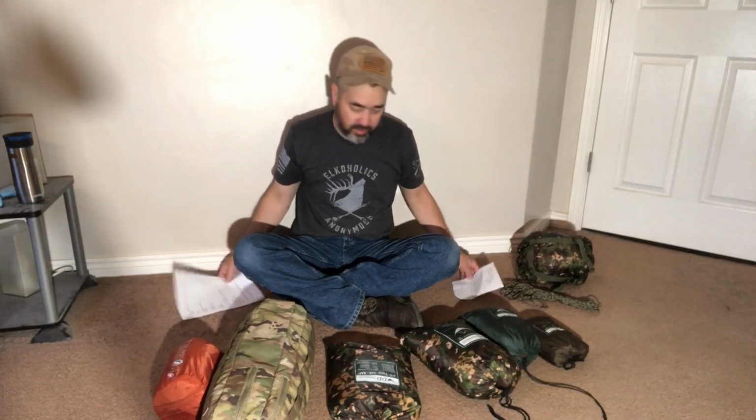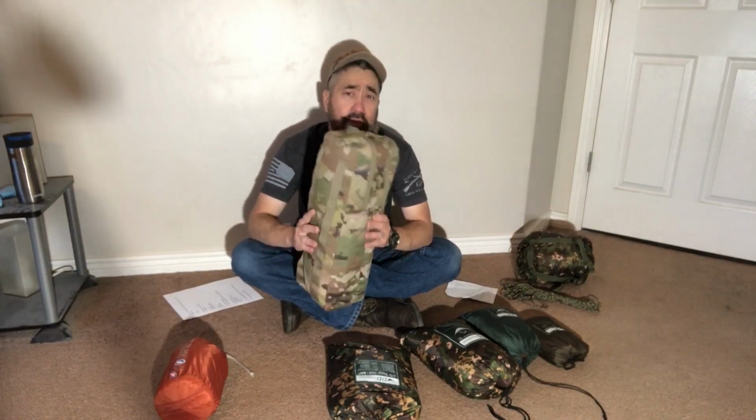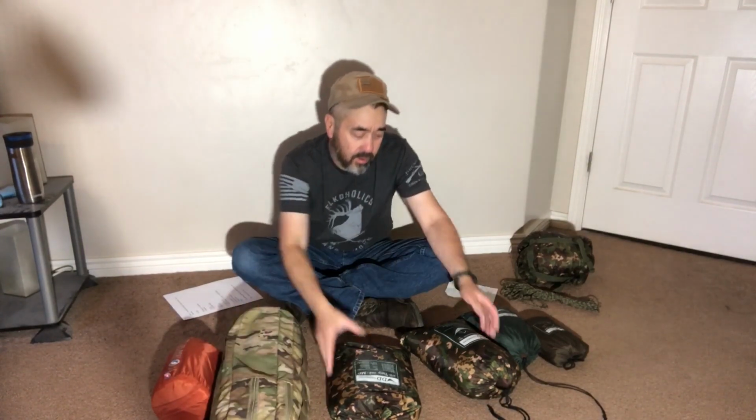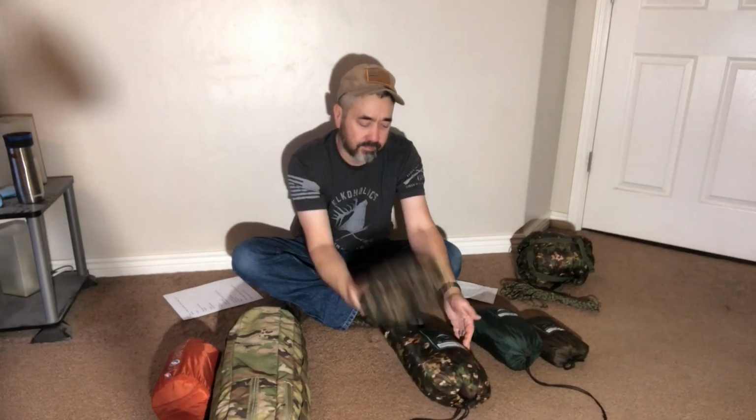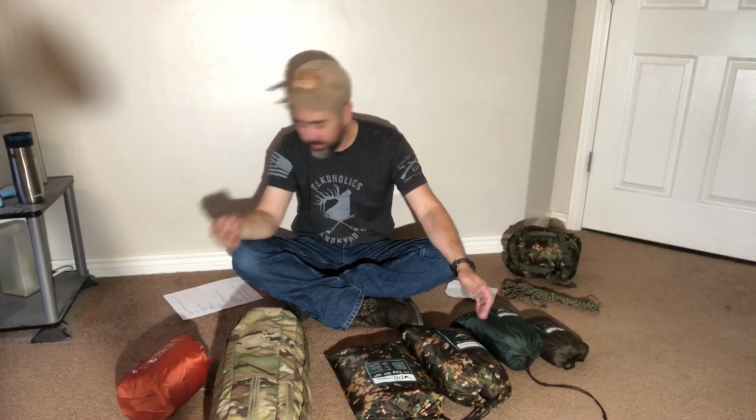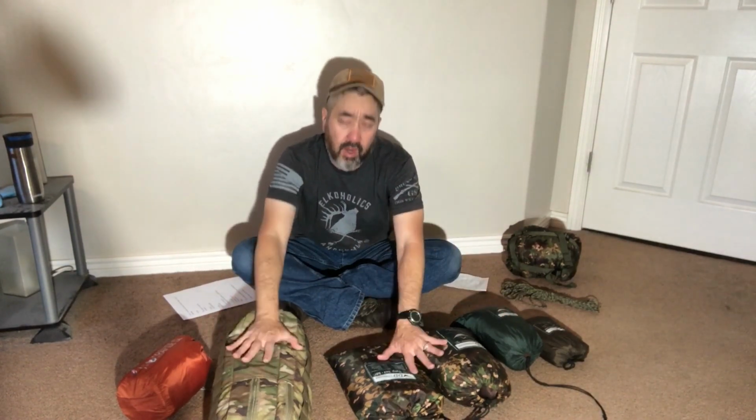Weight. Now, weight and bulk is an interesting thing here. This tent here is a military tent that tries to pretend to be a civilian tent. This particular hammock and tarp is a civilian hammock and tarp that tries to pretend it's a military version. Both of these weigh exactly the same, without a pad or an under-quilt, about 5.5 pounds on my hanging scale. So these are a comparable comparison.